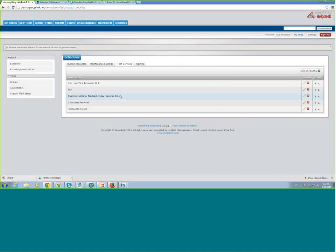So the scheduler can do several things. I mean, you can even set it up to just send certain emails when tickets come in at a certain priority. We do have some customers that, of course, everything comes in at a low priority, but they set up a scheduled item to change that priority based on, say, the category or category option. So if somebody has selected network as the category, they wanted to change that priority to high. And so you can have the scheduler do that for you as well.